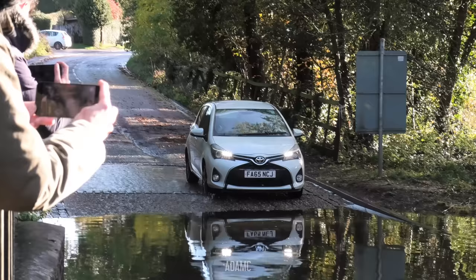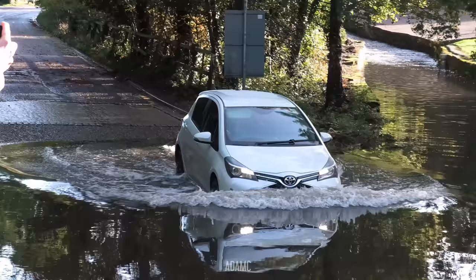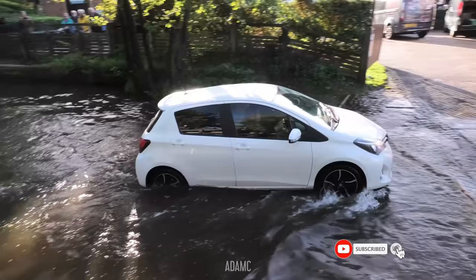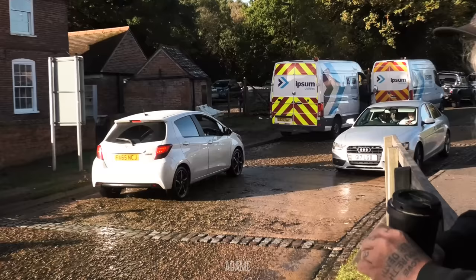Oh, this is the first relatively normal sized car going through. A little Toyota Aygo. You can see how deep it is compared to last time. Oh, keep the revs high. Done it. She hasn't given much confidence to the Audi. He's like, nah, I'm not doing that.